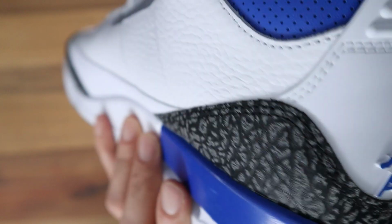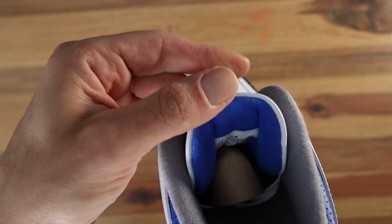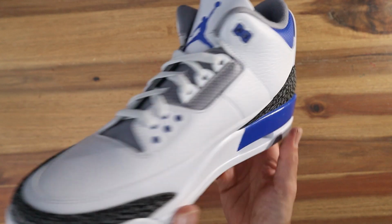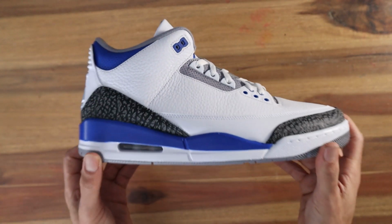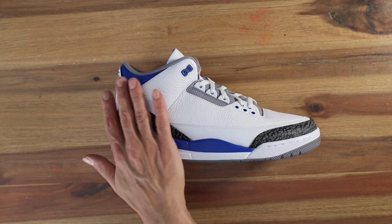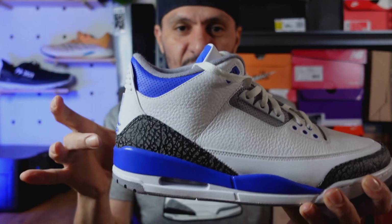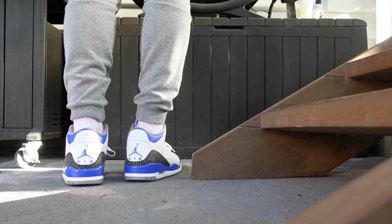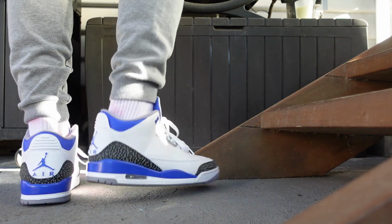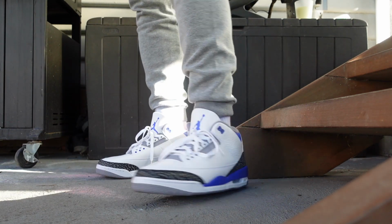Racer Blue has been splashed throughout the shoe though in all of the right spots. We've got some of the eyelets at the bottom of the eye stay as well as the two up the top. The rear panels around the heel have a perforated Racer Blue material going around them, and then we've got a Racer Blue panel that wraps around the midsole. We can't forget about the branding, also done in Racer Blue, the Jordan Air logo because it's a non-OG colorway, as well as the Jordan logo on the tongue.